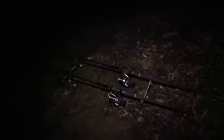Well, join me. It's absolutely freezing and I've had a result. There's one in the net. Here we go. Jimmy's diary is back. Right, there are the rods. The middle one was the obvious one, the one that went.